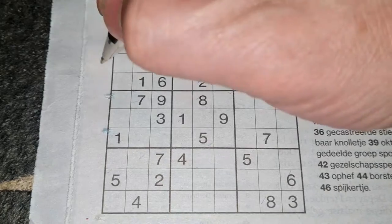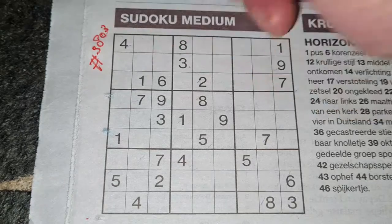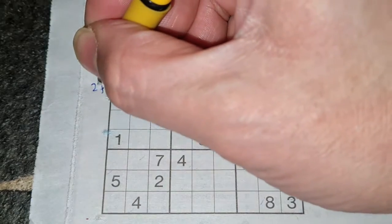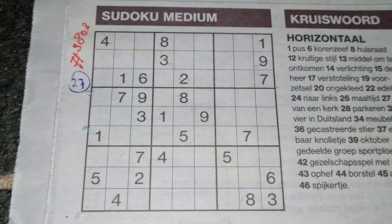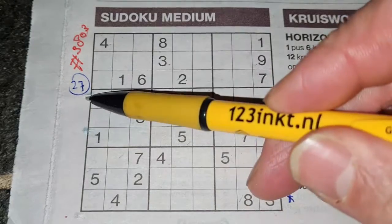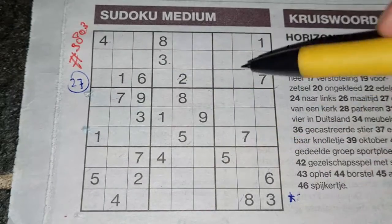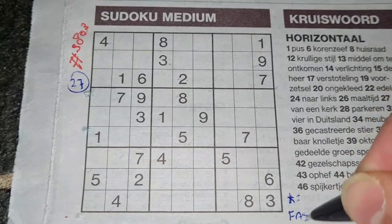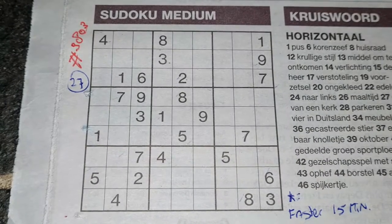3803. Yeah, let me mark those. Before I start, I always count the printed digits. Well, this one has 27 printed digits. If you compare with the 1 star, 2 stars, 3 stars, and 4 stars Sudoku, this will be a 1 star, because it has also 27 printed digits. For a 1 star puzzle, I need to be faster than 50 minutes. Alright, so let's get started.